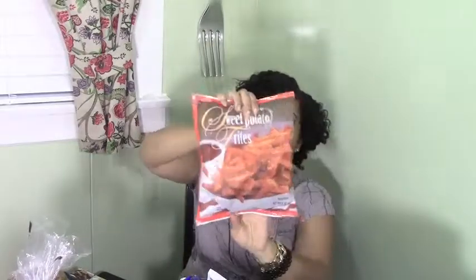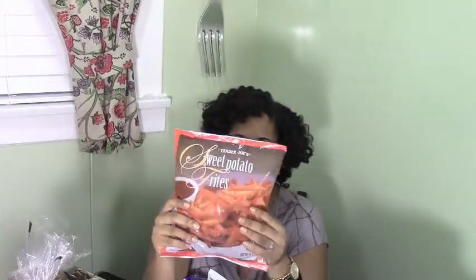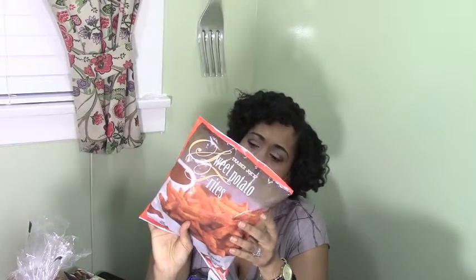Okay, the next thing is sweet potato fries. I really, really like these. My husband loves these. I think he cooks these in the oven, babe? Yeah, my husband cooks these in the oven and he sprinkles garlic salt on them. At first, when he bought them, I didn't think I was going to like them, but they taste just like the restaurant ones. I was just telling him this week or last week that I was going to cook these and make little mini sliders for dinner. So that'll be a good treat night for us. This is sweet potatoes, soybean oil, wheat flour, no preservatives. That sounds good. So these are really, really good.